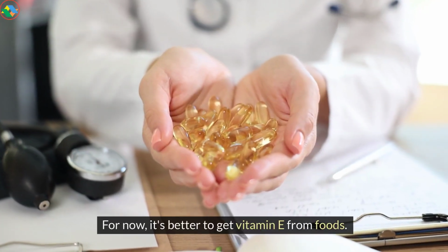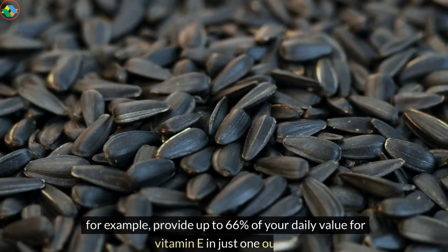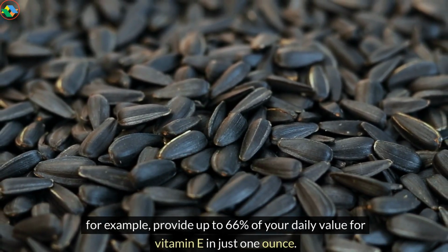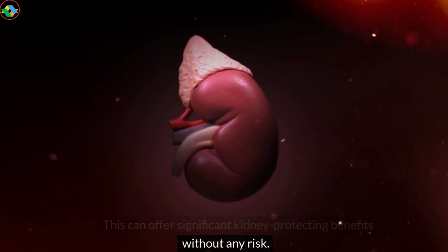For now, it's better to get vitamin E from foods. Sunflower seeds, for example, provide up to 66% of your daily value for vitamin E in just 1 ounce. This can offer significant kidney protecting benefits without any risk.